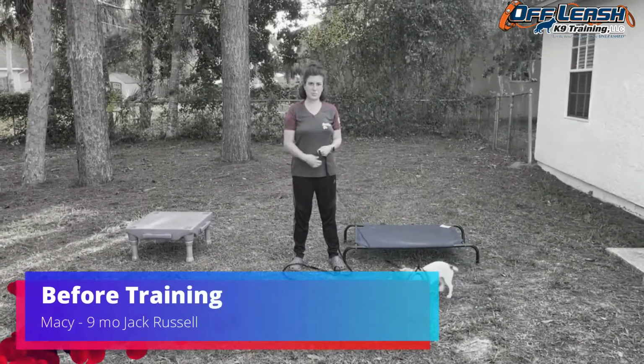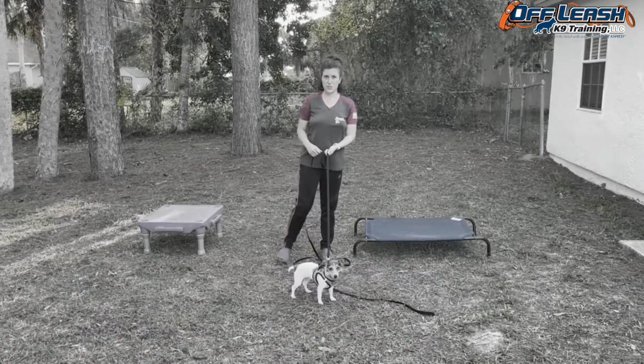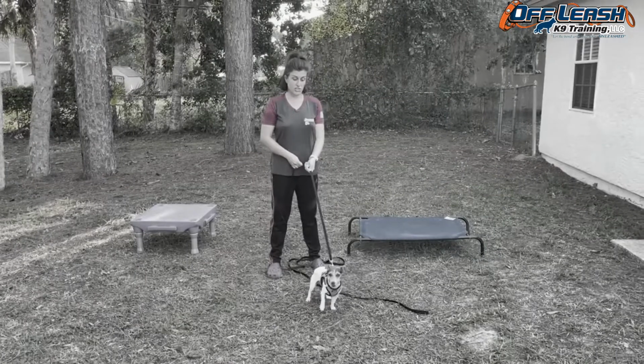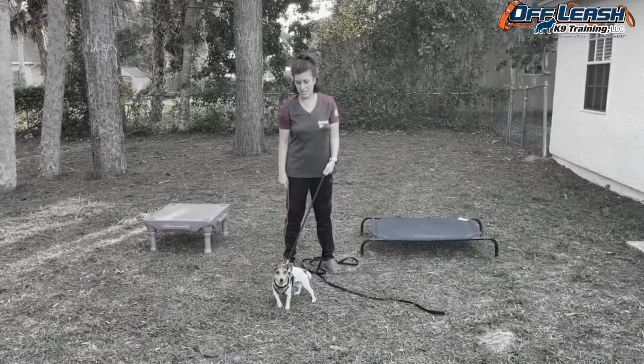Hi guys, this is Julie with Off-Leash Canine Training Sarasota, and with me I have Fiona's little sister Macy. She is also a Jack Russell Terrier. She is 9 months old, if you can believe it or not, but is still very petite.